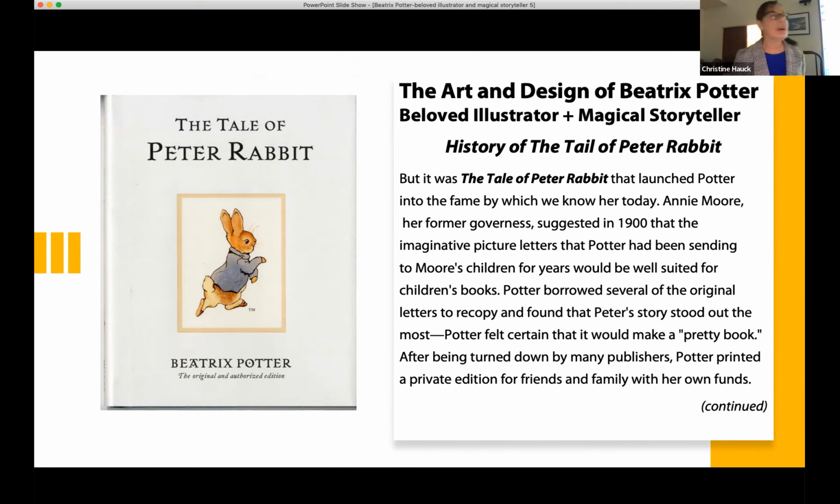Annie Moore, her former governess, suggested in 1900 that the imaginative picture letters that Potter had been sending to Moore's children for years would be well suited for children's books. Potter borrowed several of the original letters to recopy and found that Peter's story stood out the most. Potter felt certain that it would make a "pretty book." After being turned down by many publishers, Potter printed a private edition for friends and family with her own funds.